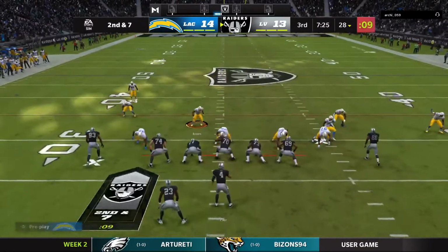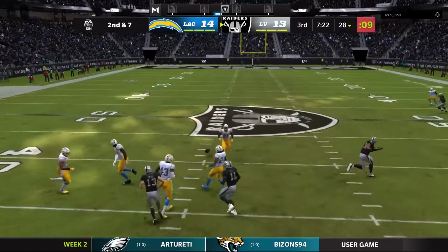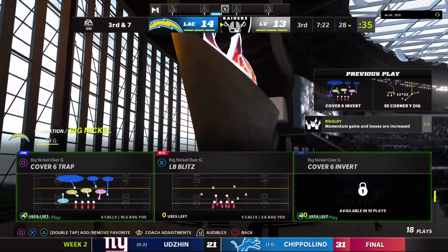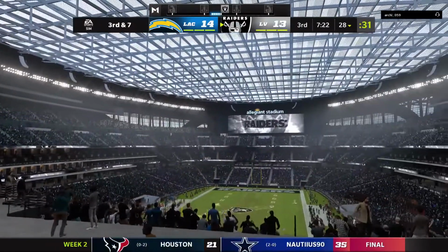To throw, it's Carr. And that is knocked away in the middle of the field and incomplete. And that's a nice job there because you've got to play the ball, not the man when in coverage. That'll keep you away from a lot of needless penalties. And he's able to knock that one away.